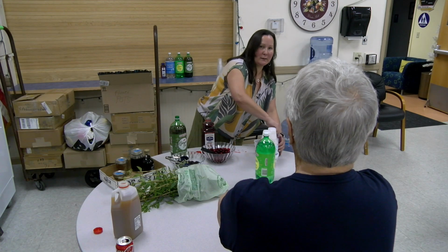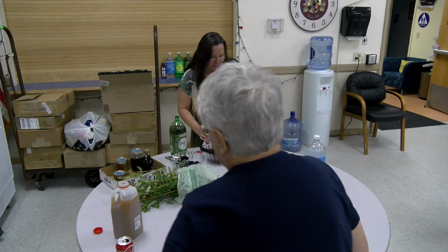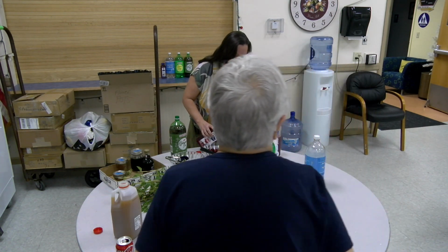Doesn't he have the most gorgeous hair? That kid. He does. I'm not allowed to play with their hair. It was in the vows.